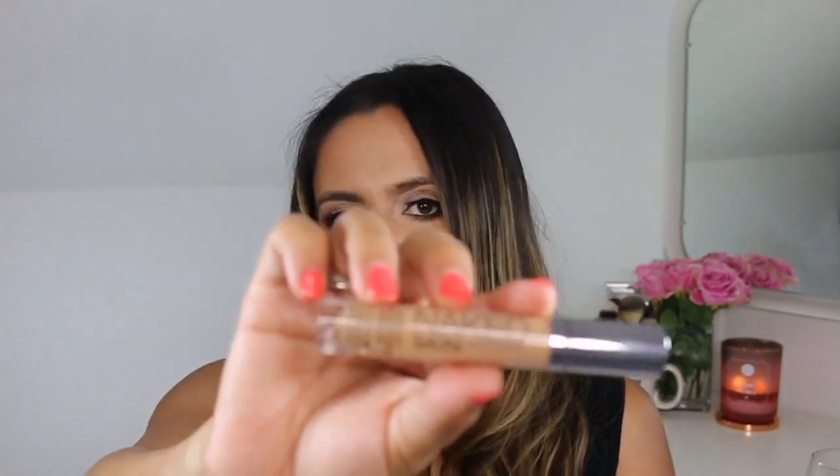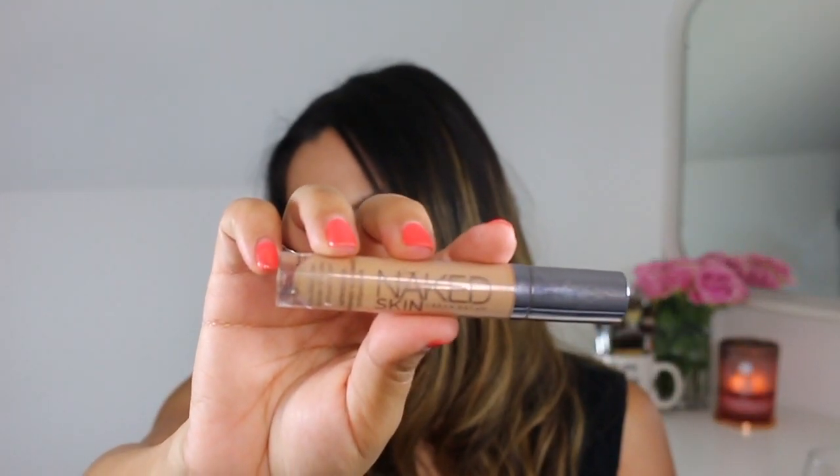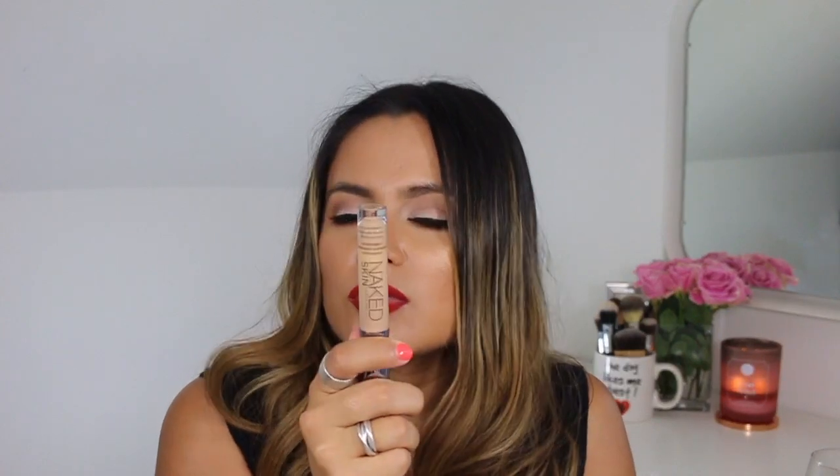Next, I have the Urban Decay Naked Skin Weightless Complete Coverage Concealer. This is in the shade Medium Neutral. I've loved these concealers. I loved this first, and then I fell in love with the Urban Decay, but now I am in a serious relationship with the Tarte Shape Tape, as I feel like everybody is.